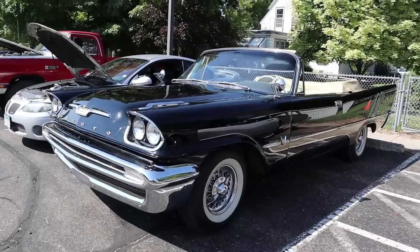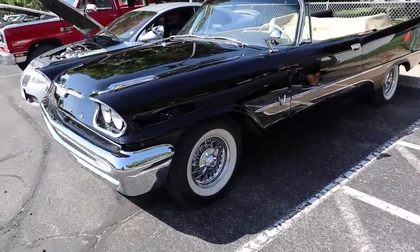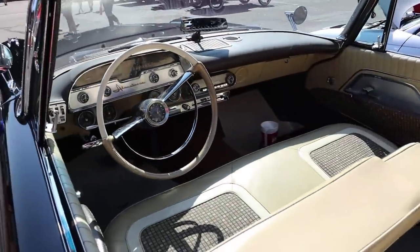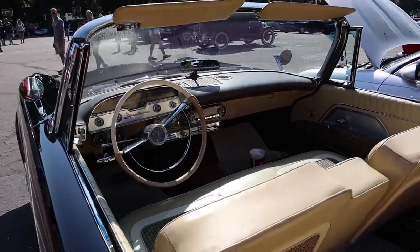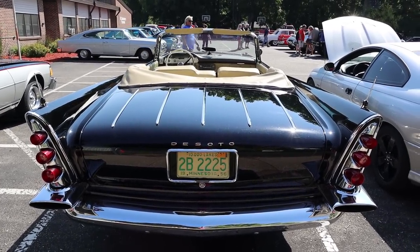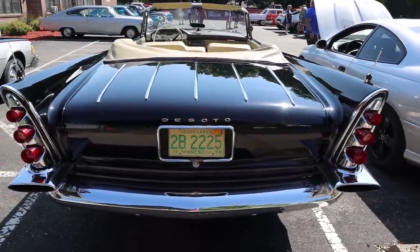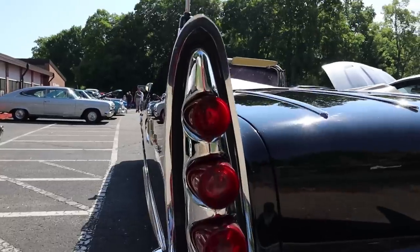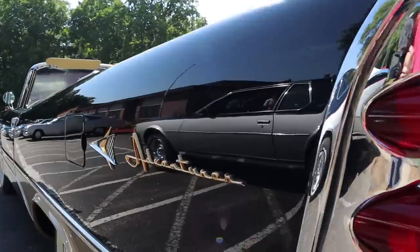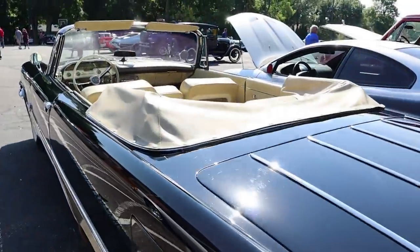This old DeSoto's so cool. I wonder if this one has a record player in it. Sometimes they do. Doesn't look like it. Look at that back end. Three taillights on both sides. 1956 Dodge DeSoto Adventurer. Take this thing on some adventures for sure.